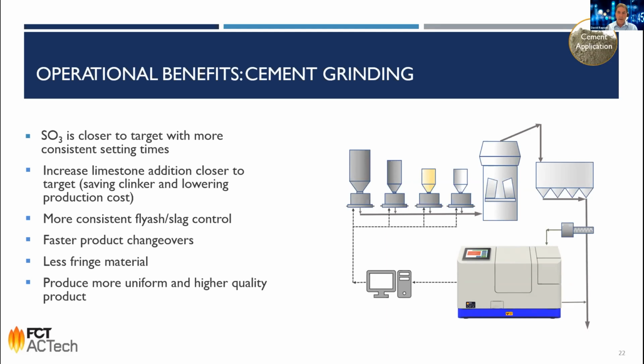As I showed you earlier, a lot of things can happen in cement mills, but one of the graphs I wasn't able to show you today is the changeovers. You can watch minute by minute when you change products in a cement mill, and so you can time precisely the point at which you need to change silos when changing between products. That way you can minimise the amount of off-spec or fringe material that has to be brought back into the system.